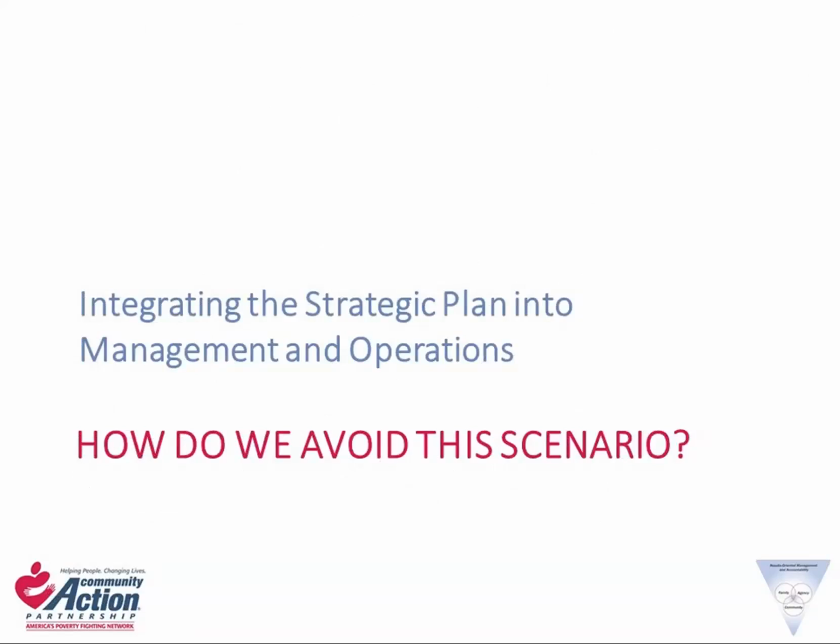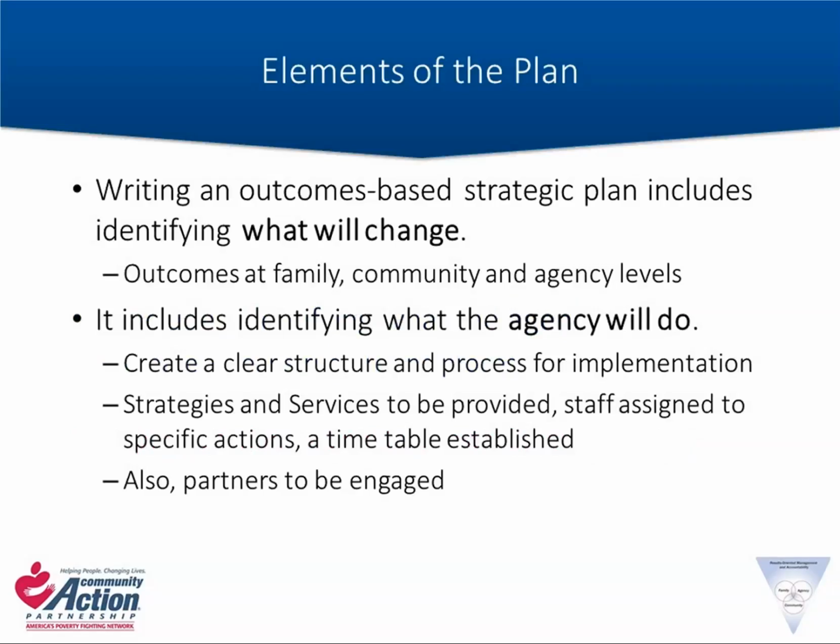We want to make sure our strategic plan is integrated into management and operations. So just an overview of what we're talking about with the strategic plan and these elements. A lot of times if you're doing this type of work with scorecards and dashboards and evaluating progress, you need to make sure you have the right stuff in the plan in the beginning. So part of that is writing an outcomes-based strategic plan, really making sure that you're identifying what will change as a result of the activities, strategies, and services that you're providing. So you want to make sure it has outcomes at the family, community, and agency levels, and that you're also including what the agency will do to meet those outcomes you're setting.